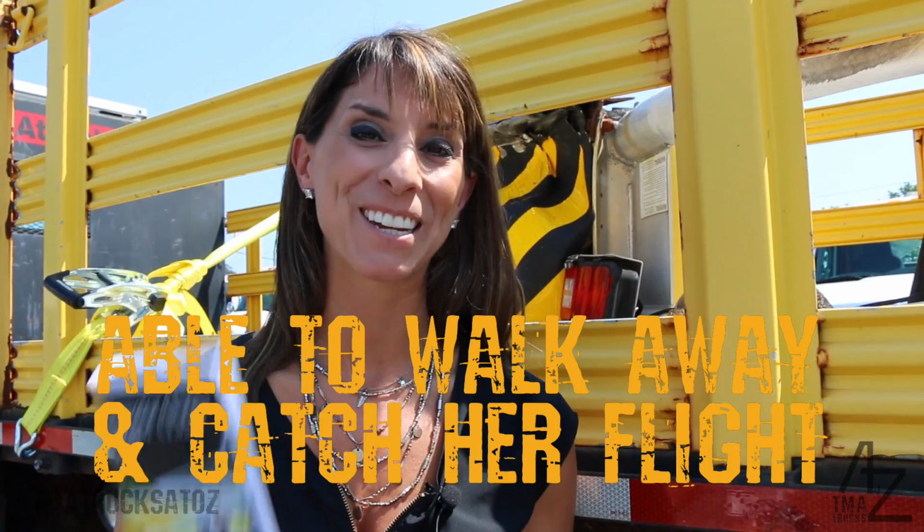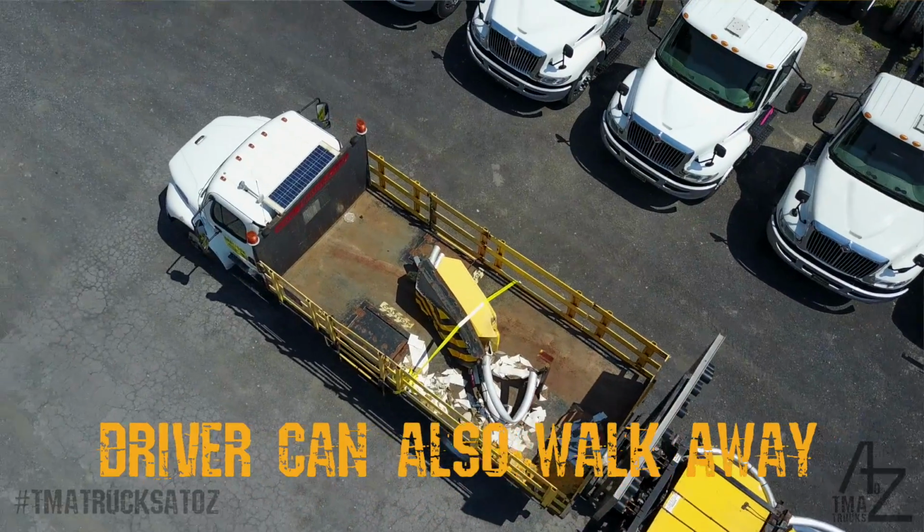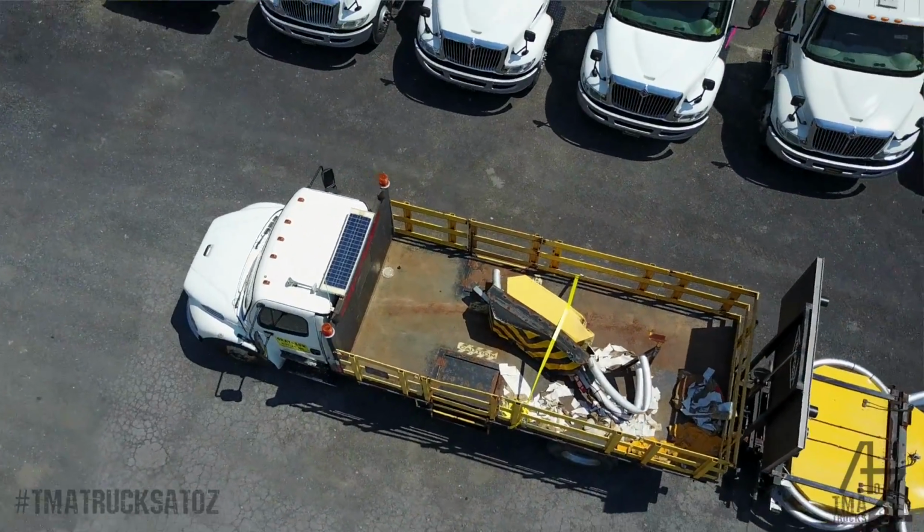She actually was able to get police on the scene, she was able to walk away, and she was able to catch her flight. So moral of the story, if there's a TMA truck in the work zone, not only will the person that got distracted and runs into that work zone live, potentially get to their flight at the airport, but the TMA truck driver was also able to walk away because of the build of that truck, which we've gone over in previous episodes.